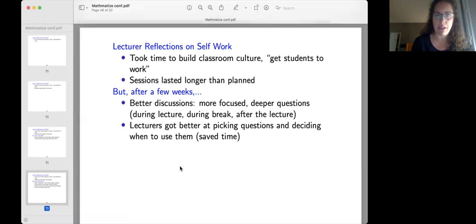And the other thing is that both Mika and I got better at picking questions for the self-work and deciding when in the lesson to use them. Initially we had our plan for the review question or whatever we wanted to do. But as the semester went on, I got better at deciding, okay, this is a hard thing for them in this proof, so I'm going to do a scaffolding question at the beginning that sets them up for the proof. Or I know this concept was hard for them in the previous lecture, so at the beginning I'm going to start by reviewing exactly this thing. So both of us got better at choosing questions, and in the end, we found that it saved time because it focused the class better.